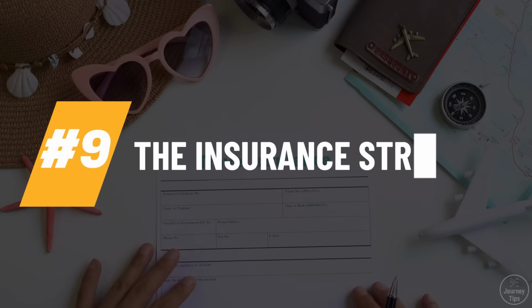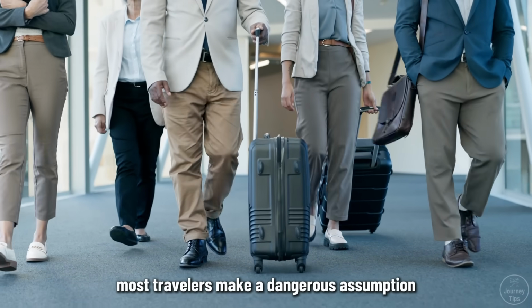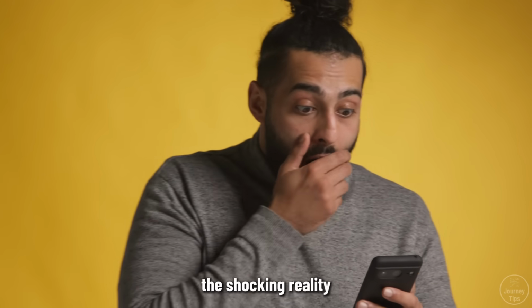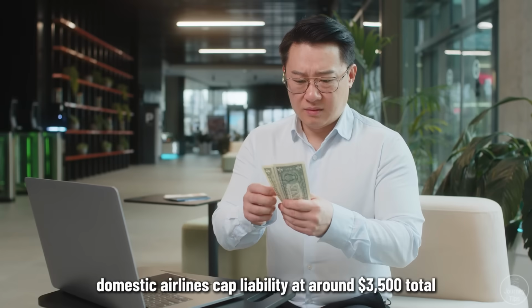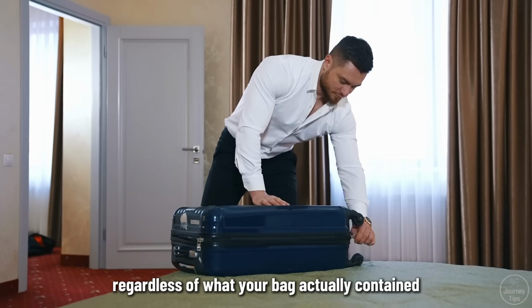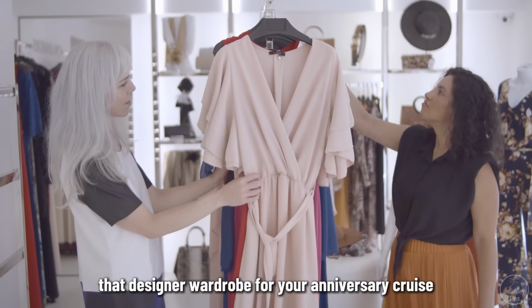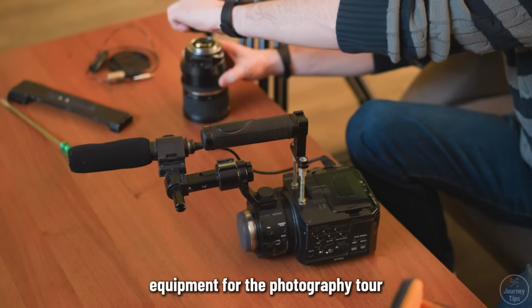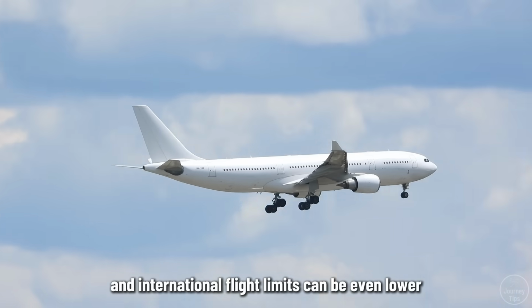Secret number 9. The insurance strategy. Most travelers make a dangerous assumption that airlines will fully compensate them for lost luggage. The shocking reality? Domestic airlines cap liability at around $3,500 total, regardless of what your bag actually contained. That designer wardrobe for your anniversary cruise? Your professional camera equipment for the photography tour? Not covered beyond those caps, and international flight limits can be even lower.